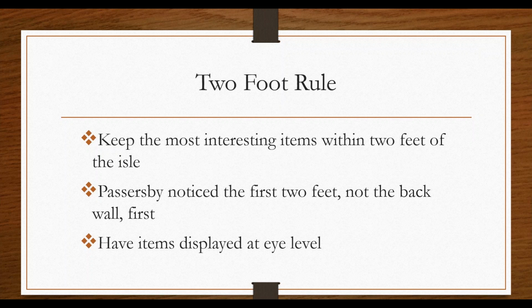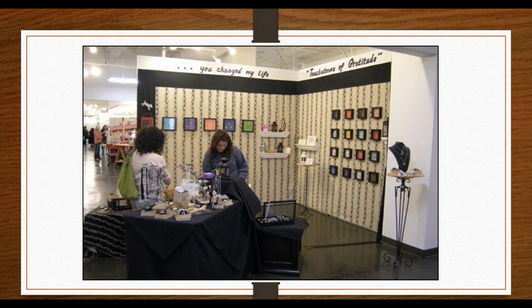It's also important to remember to keep items displayed at eye level. I've seen some shows where people have things on the floor in front of their booth. That's really difficult because people can't see them, and if they do see them and want to stop and look, they have to crouch down and they're blocking the flow of passersby. So it doesn't really work out well. Have things as close to eye level as you can. Obviously, you can't have everything on a straight plane, but having things up where people can see them is the general idea. And so this is a picture of an example.